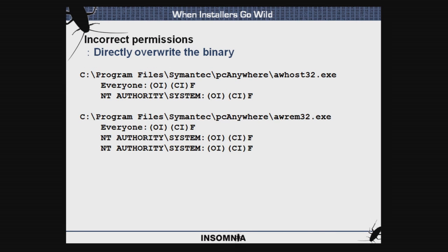So that's fine, and it's highly rare to find a writable location under Program Files. But it does happen. So this is a PC Anywhere 10 install, and those two binaries for PC Anywhere have Everyone given full privilege. So you can jump into that directory, overwrite that binary with a Trojan, old school, 20 years ago, Trojan chaining attack.